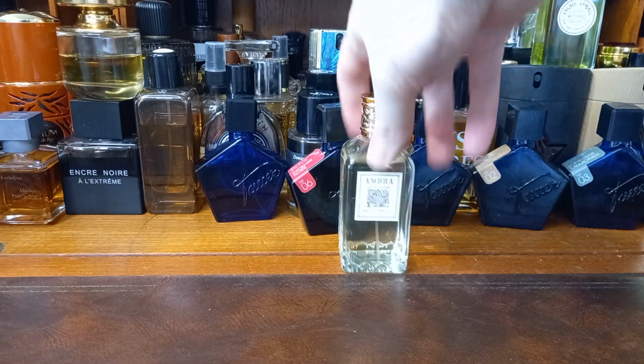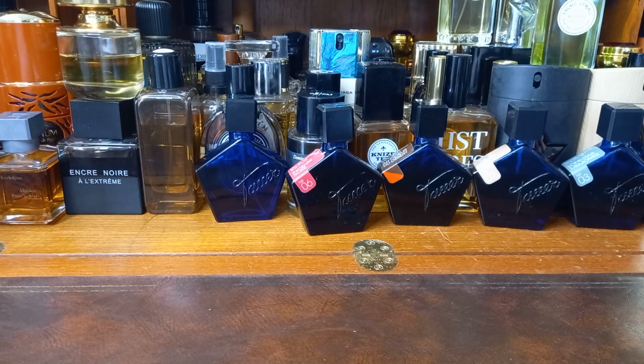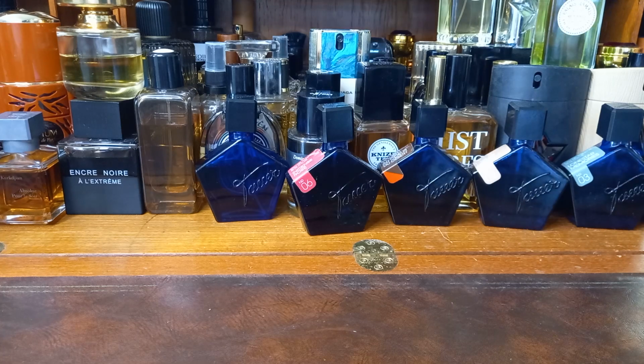But this is the Oud Cologne. They were all Oud Colognes, and then they changed them all to Eau de Toilettes. And recently they released their first ever Eau de Parfum, which was the patchouli, which is very nice. But I've got the original patchouli, so I shall be whipping that out at some stage as well. Fear not.